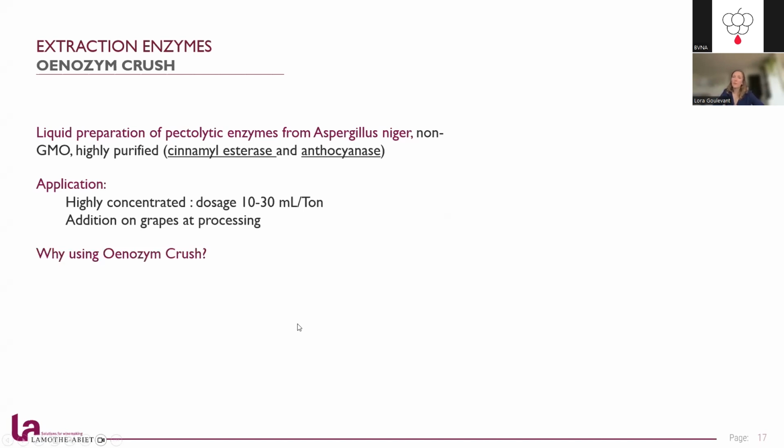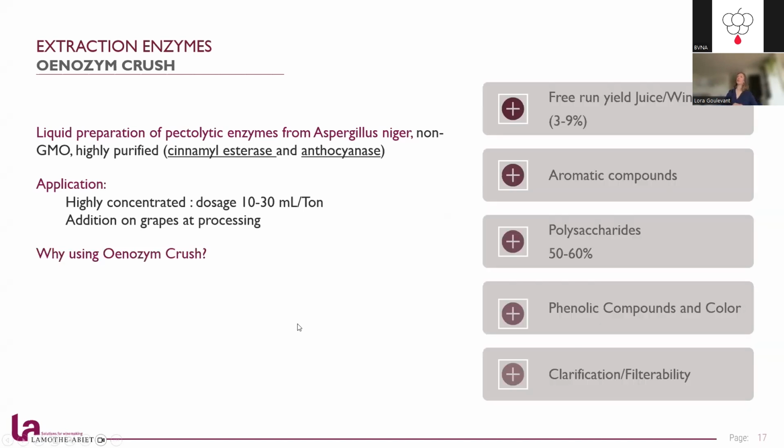So why use Enzyme Crush? Enzyme Crush will help you to gain more qualitative juice, from 3 to 9% more free run juice yield. It will release more aromatic compounds. We'll see that later. Polysaccharides. So polysaccharides are responsible for a lot of nice things, I would say.